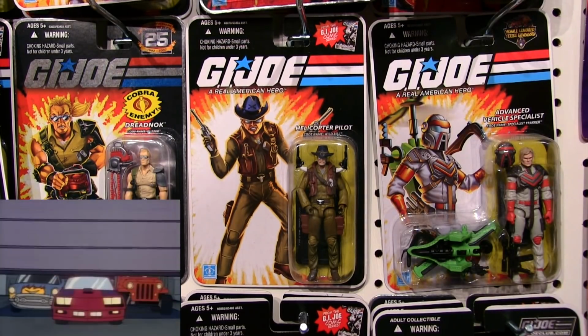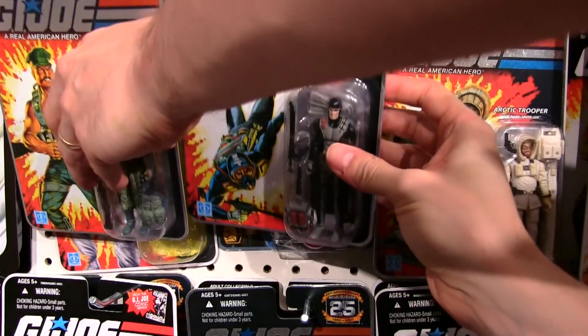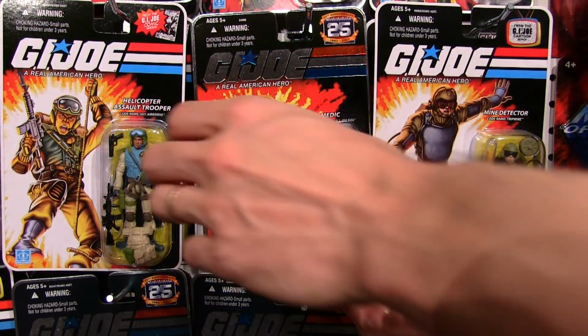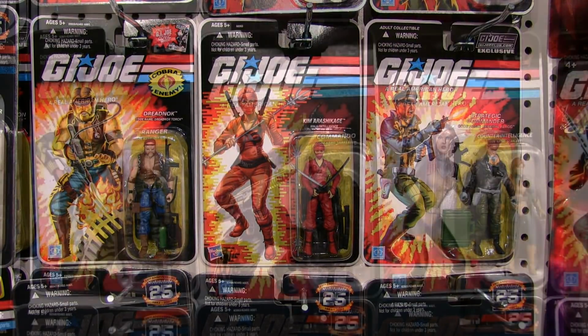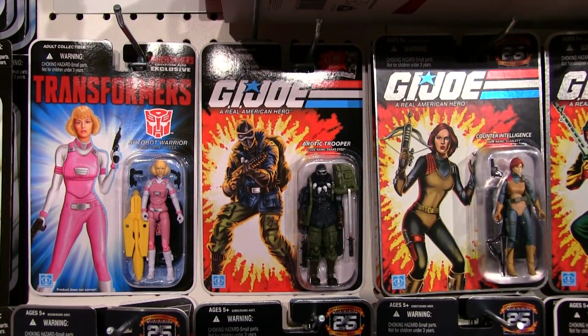Tracker's gonna lead the mission. There's Gung Ho, Torpedo, and Snow Job. Looks like Frostbite escaped to a cooler climate. There's a Steel Brigade soldier, and Sneak Peek, Airborne, Doc, and Tripwire. Dreadnought Torch, Jinx, and General Flag. Stalker, 82 style Snake Eyes, and Scarlet.